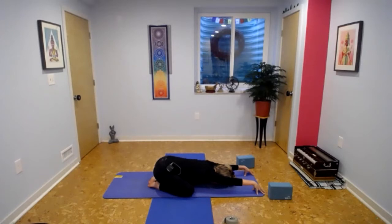And now just taking a few breaths into the back side of the body, into the back. All of that lung capacity that you can explore unencumbered by any of the vital organs like the heart in the front of the body that press onto the lungs.